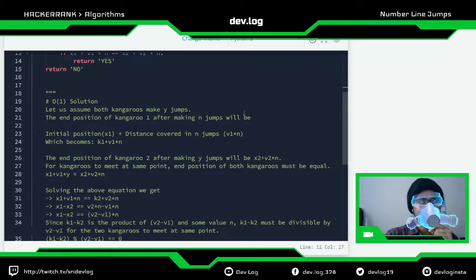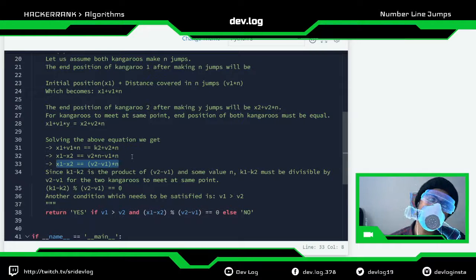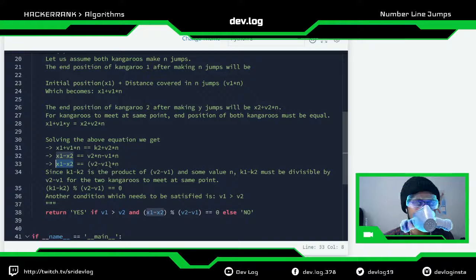There is an order of one solution possible for this. Let's say while the first kangaroo makes n jumps, the position of the first kangaroo is going to be x1 plus v1 times n, right? And the position of the second kangaroo is going to be x2 plus v2 times n. So if we rearrange this, we see that x1 minus x2 is equal to n times (v2 minus v1). So what does this mean? For this to be possible, using the modulus operator in Python, if (x1 minus x2) mod (v2 minus v1) is 0, then there is a possibility that both the kangaroos meet at the same point.